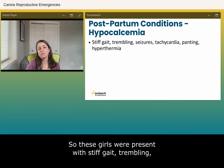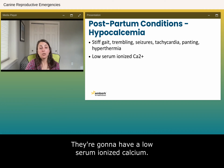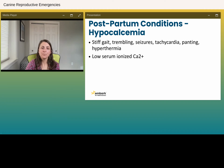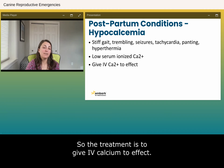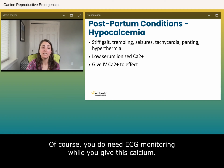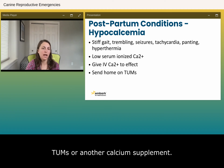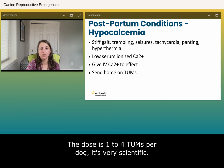So these girls will present with stiff gait, trembling, seizures, tachycardia, panting, hyperthermia. They're going to have a low serum ionized calcium. So the treatment is to give IV calcium to effect, and to effect means whenever that stiff gait, trembling, seizures stop. Of course, you do need ECG monitoring while you give this calcium. And then we usually send them home on Tums or another calcium supplement. The dose is 1 to 4 Tums per dog. It is very scientific.